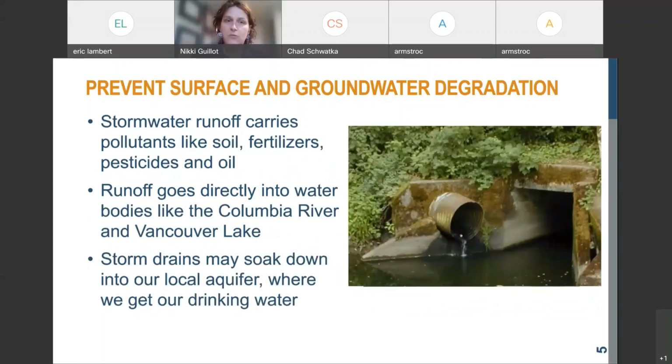One thing we really want to emphasize is that stormwater is not going to a treatment plant. So that's kind of a common misconception. The city of Portland has a lot of combined sewer systems where the stormwater mixes with residential sewage and goes to a treatment plant. But in Clark County, we have separate systems.